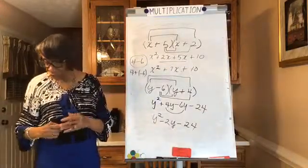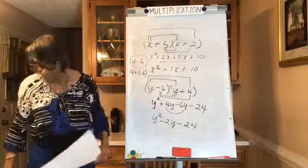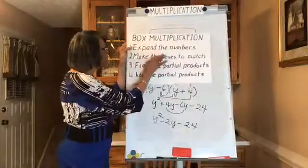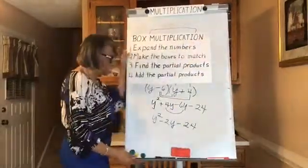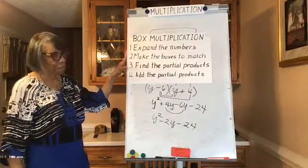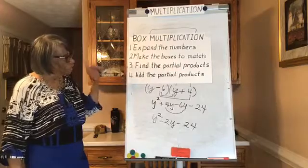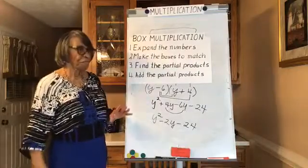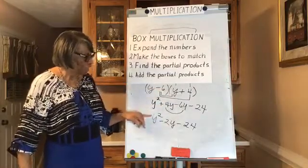And of course, that's what most of us parents have been taught, and that's what we have done. So I'm going to put the steps up for the parents that were with me today, who want to be able to help their students with box multiplication, because that's kind of new. As I said, that was not something we did. We always did the standard. So for the box multiplication, you're going to expand the numbers, then make the boxes to match, find the partial products and add them, and that's the answer. Then we did expanding numbers and multiplying them side by side like this, and we applied it to the algebra.